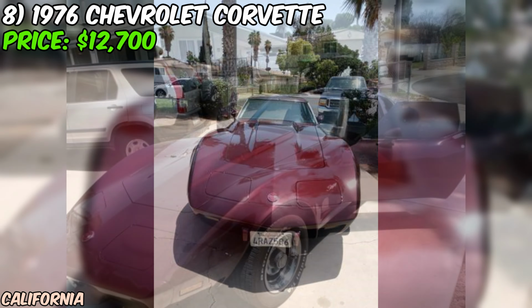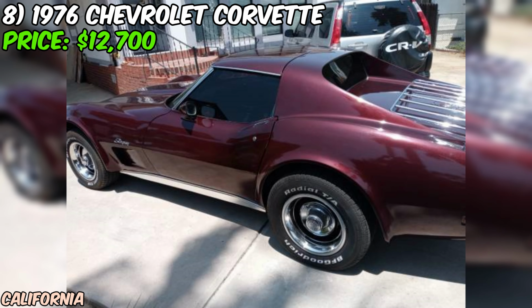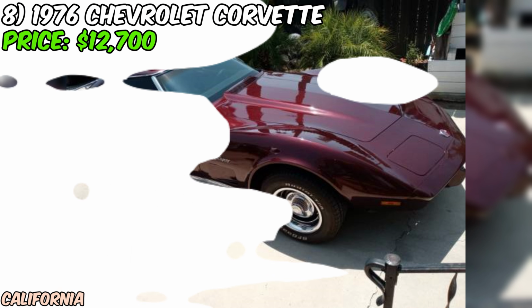So what do you think? Is this 1976 Chevrolet Corvette Stingray the car of your dreams? If so, you better act fast. A deal like this won't last long. Give the seller a call and arrange to check it out in person. And if you do end up taking this beauty home, be sure to send us some pics and maybe even a video of you cruising down the road in style.